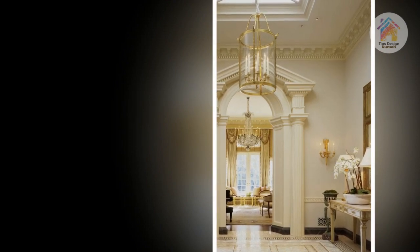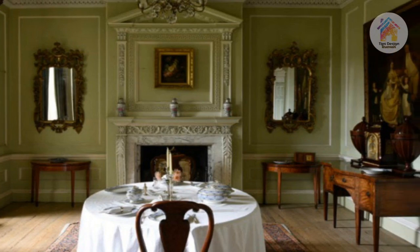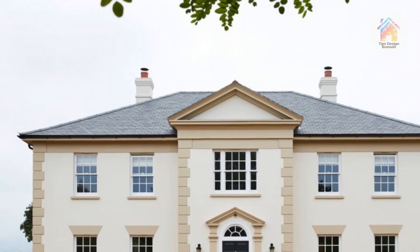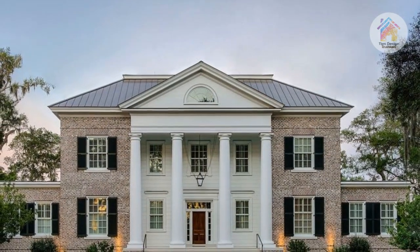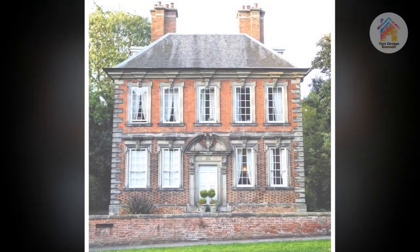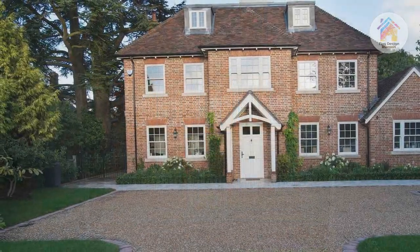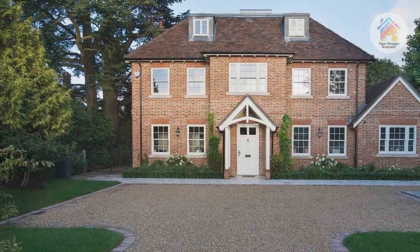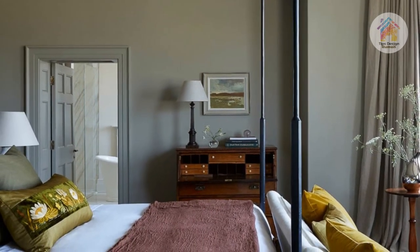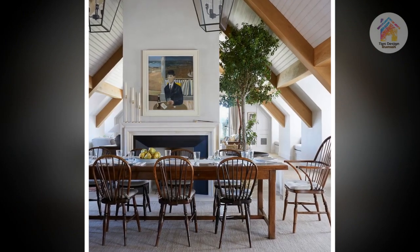Furniture and decor. Georgian style interiors are furnished with pieces that exude grace and sophistication. Fine woods like mahogany and walnut are used for furniture, featuring straight lines, tapered legs, and delicate inlays. Upholstered pieces are often covered in lush fabrics like silk and damask, adding a touch of luxury to the living spaces.